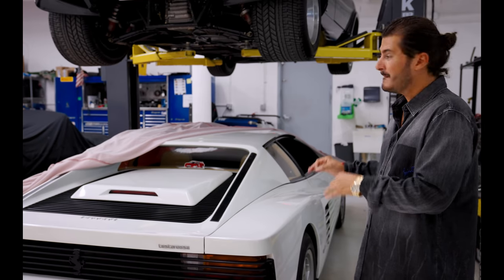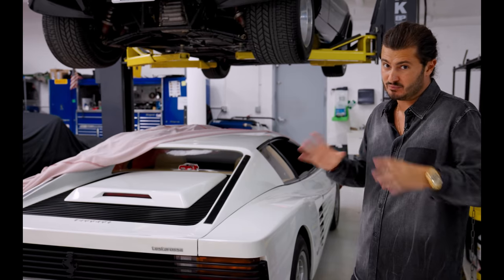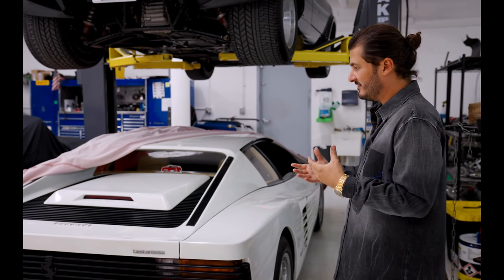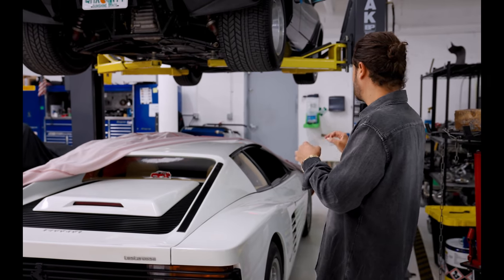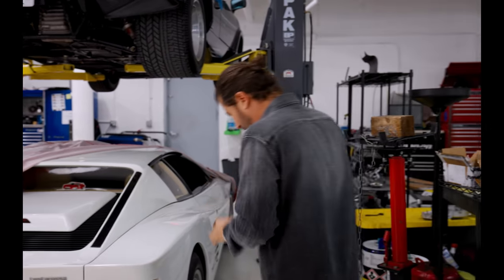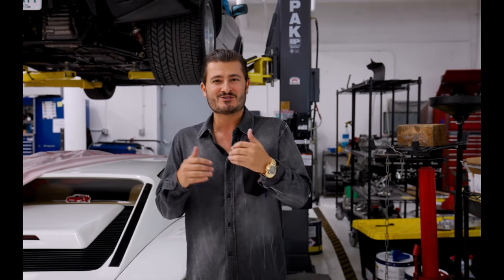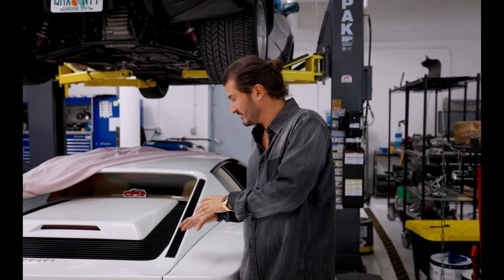It needs some work, but it is a piece of history. One day this car, I look at this as purely priceless. Miami Vice, this car, so iconic, so important for us to have this car here and have the opportunity to buy it. We're gonna do a full, I promise you, a full story on this car. We're gonna take it for a drive, take it around Miami, and visit all of the famous scenes that it was featured in.